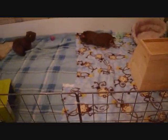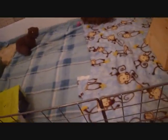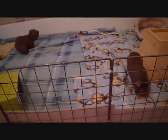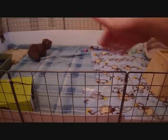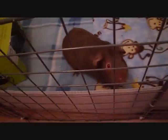And there he comes out. He wants to say hello. Hi. Can you say hi? And another thing about this cage is it's kind of hard for me. When I spot clean his cage, I have to get into his cage and sweep over there. Or I have to use two fleeces instead of one.